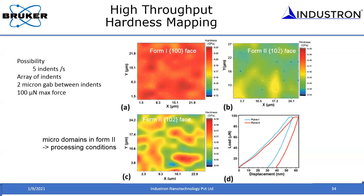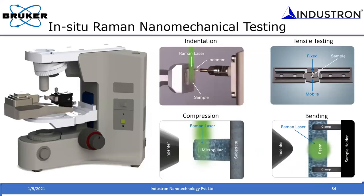And you can do all of that in 30, 40 seconds. You don't need to spend half a day doing these experiments anymore. You can do high-speed indents, like 5 indents per second, and you can map over a larger surface area. In this case, this is about 20 micron by 20 micron. And then you can identify from the hardness measurement where is form 1 or where is form 2. And this ability of hardness mapping is very useful for the pharmaceutical industry if you want to understand polymorphs, okay?